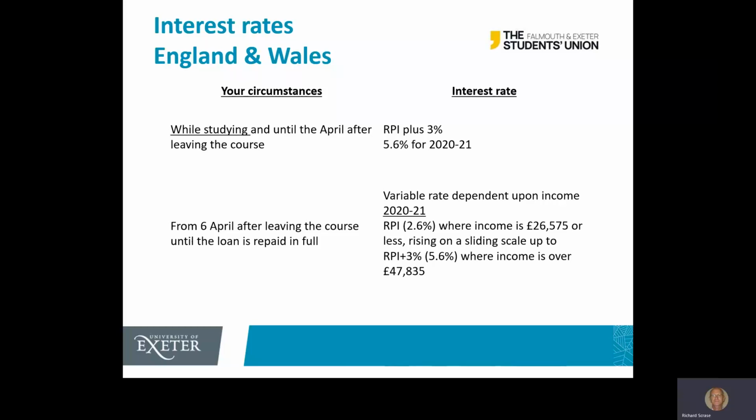As regards what happens once you start repaying, so the April, I suggested 2025 as an indicator of what might well be for you. Currently, because RPI is 2.6%, the interest rate for someone where income is £26,575 or less is RPI only, so it's 2.6%, and that rises on a sliding scale up to RPI plus 3%, so up to a maximum currently of 5.6%, where income is over £47,835. And of course, that upper threshold could change as well by April of 2025.